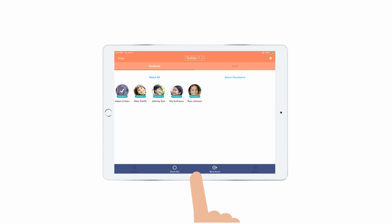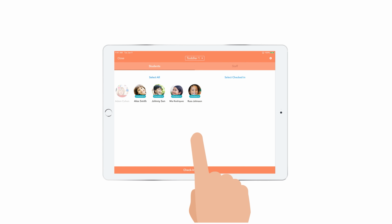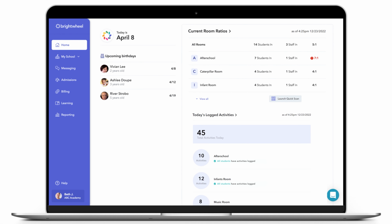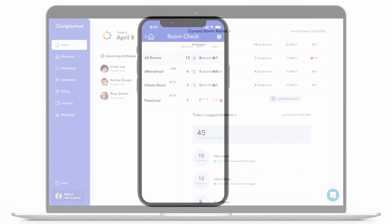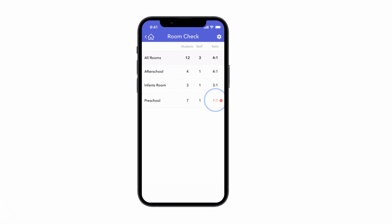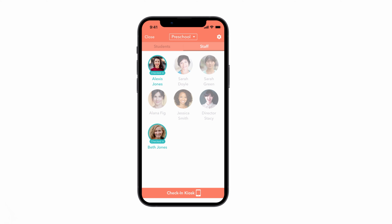Using attendance mode allows your program to stay in compliance while still taking advantage of our real-time ratio reporting and attendance tracking. Ratios are available on the app or web and are a great way to maximize your payroll. Once required ratios are established for each classroom, Brightwheel will even send an alert if a room ever goes out of ratio, and you can make adjustments in real time to maintain proper ratios.